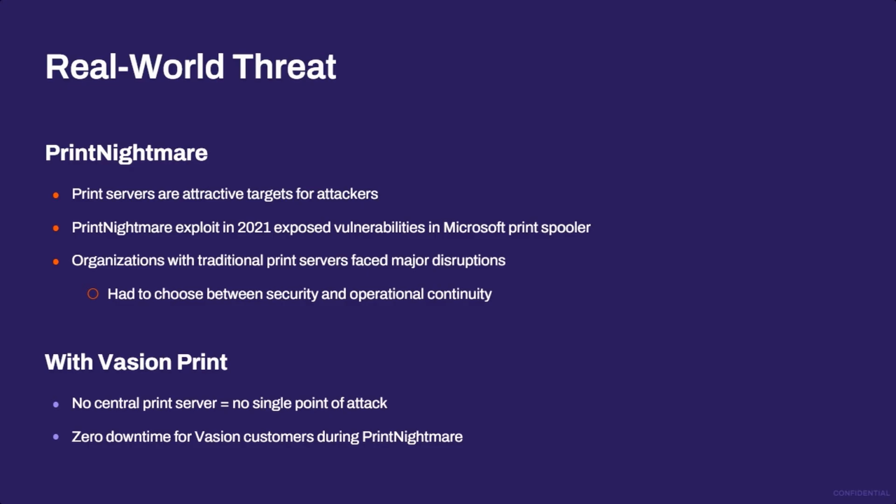And even after the vulnerability was patched, it left a lot of system administrators dealing with users being requested for admin credentials or authentication every time they need to install a new printer.